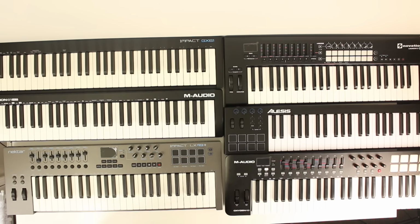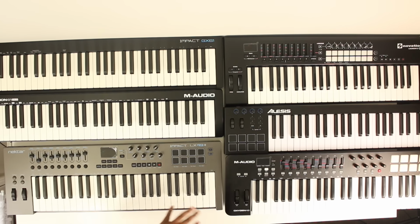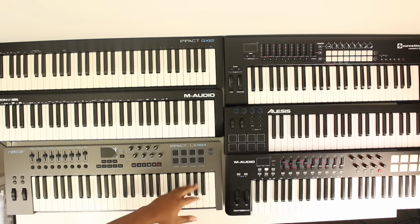All right, so I'm not gonna babble on anymore about all of this. I want to hear you guys' thoughts. If you own any of these keyboards, I want to hear your thoughts in the comments, what you think about all of these. Did this help you make up your mind about what you want to do if you're looking at any of these given controllers?